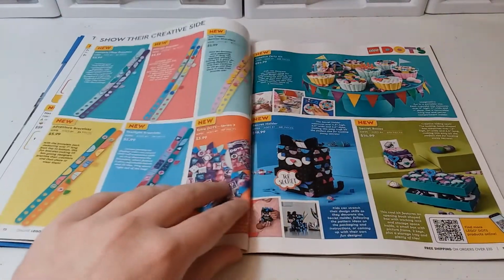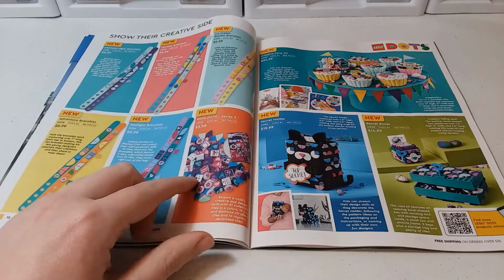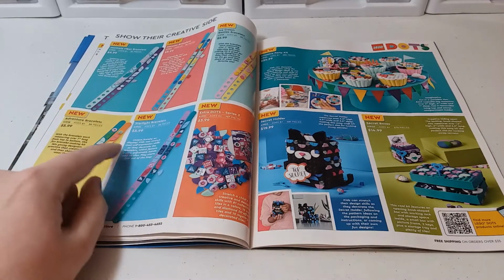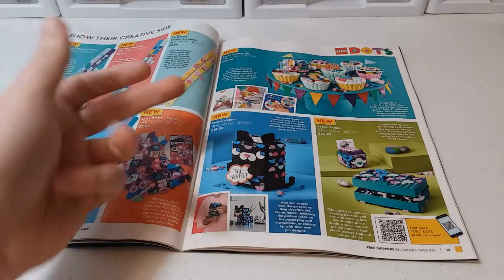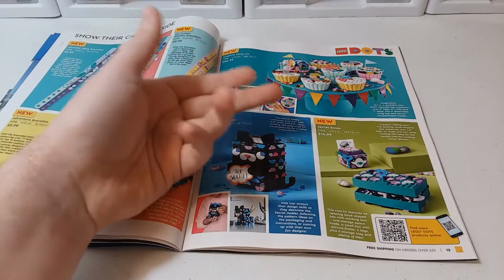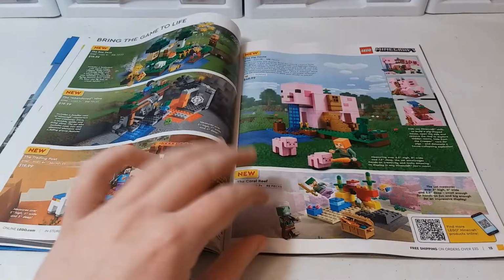Then we got Dots, where this stuff's kind of weird to me. A lot of prints are neat, some pieces they made for this, but they have these new one-stud-wide bracelets, which is a new thing they did. It's like cupcakes or something like that. There's the secret holder, secret boxes. This is kind of some weird stuff to me.